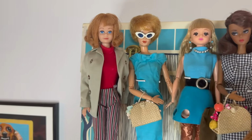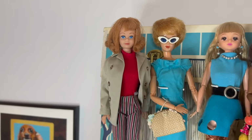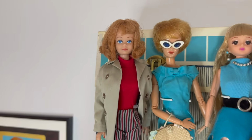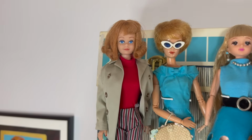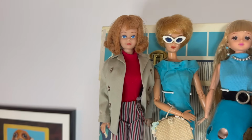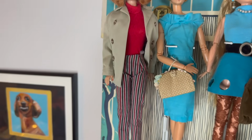this back row. But this is a vintage Midge doll. She's in great condition. She actually came with the box. I got her for $50 on eBay, and I thought that was a really good deal. She came in her original little bathing suit. But of course I've redressed her in this full vintage outfit.